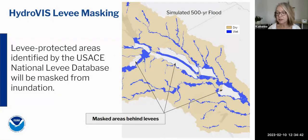And we actually do have to mask some of the inundation. Usually this is just in a few select areas where we know that the discharge or the flow is not well characterized by the National Water Model, or where inundation is likely just inaccurate for a variety of reasons. What you're looking at is one example of that. Currently, we mask levee protected areas, and we get those from the ones that are identified by the U.S. Army Corps of Engineers. Next slide.